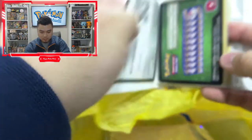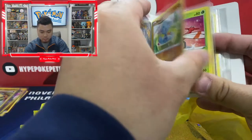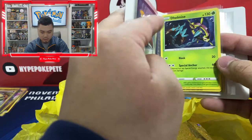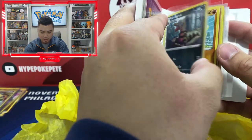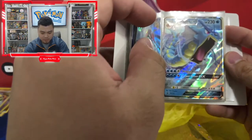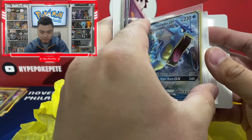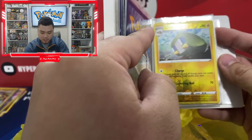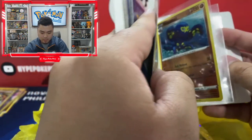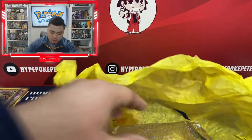It is... Card, Energy, Wooper, Yanma, Tailow, Delmise, Krokorok, Hitmontop, Scorbunny, promo. Ooh, Gyarados GX promo. I'm not sure if that's from Hidden Fates or not. Let me know. Charjabug and a reverse Grapplock. Hey, not bad. I like those little booklets.